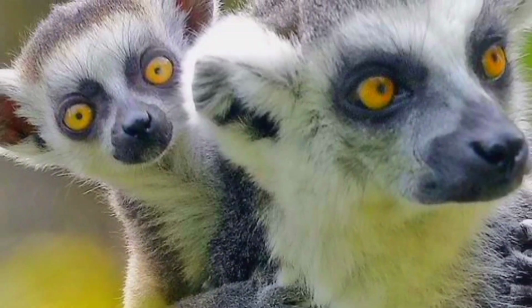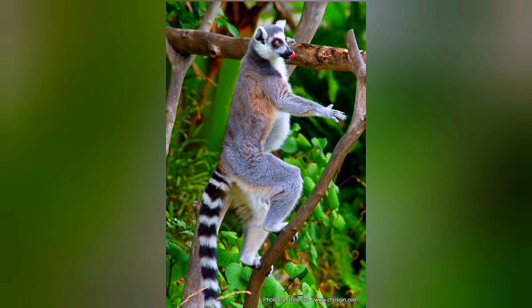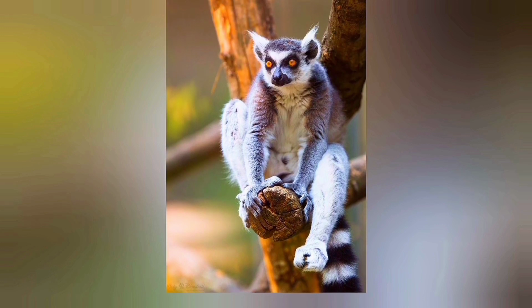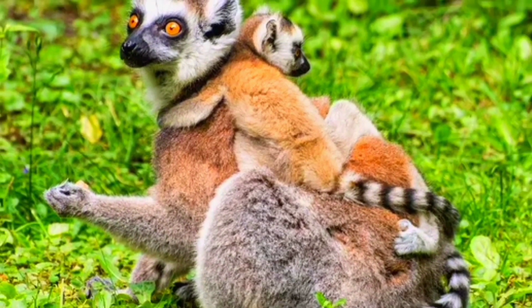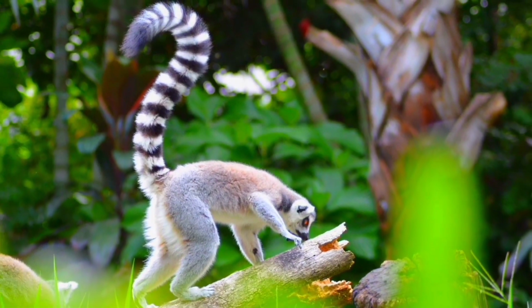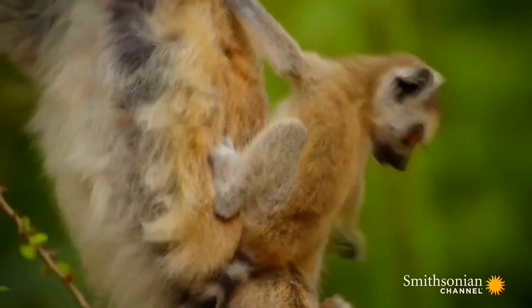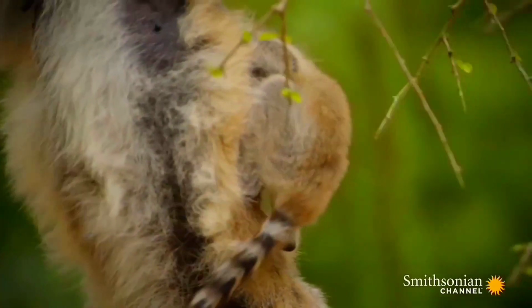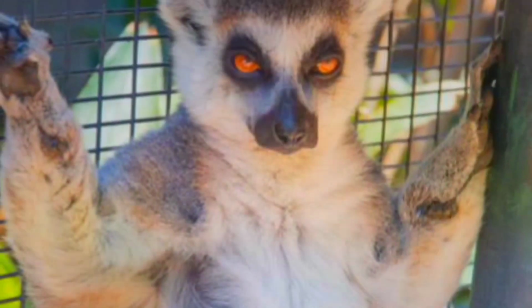In 1991 and 1992, for example, a severe drought caused an abnormally high mortality rate among infants and females at the Beza Mahafaly Special Reserve. 2 years later, the population had declined by 31% and took nearly 4 years to start to recover.